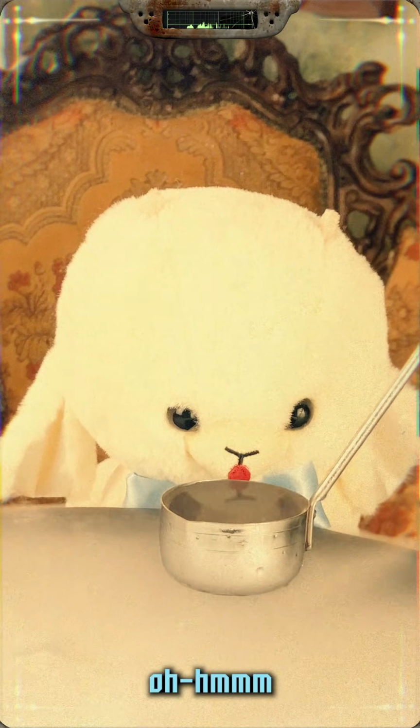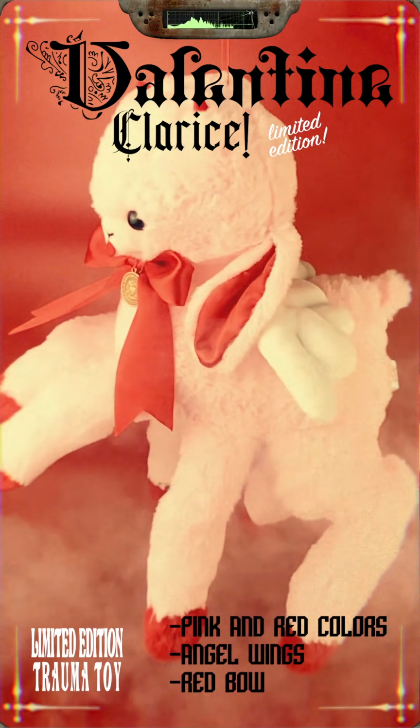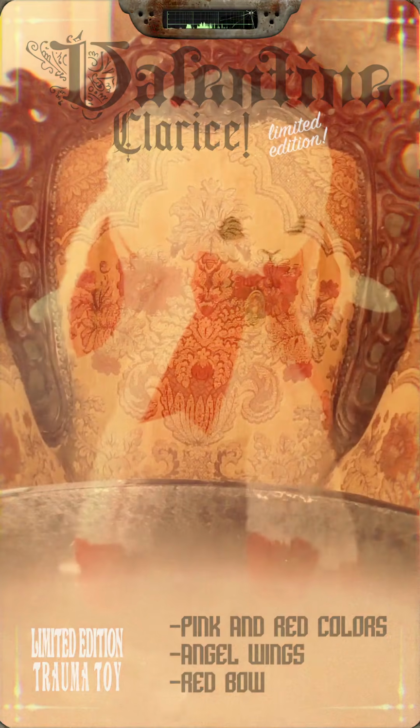Oh my goodness. I feel fantastic. Introducing limited edition Valentine Clarice. She has pink and red fur with angel wings on her back.